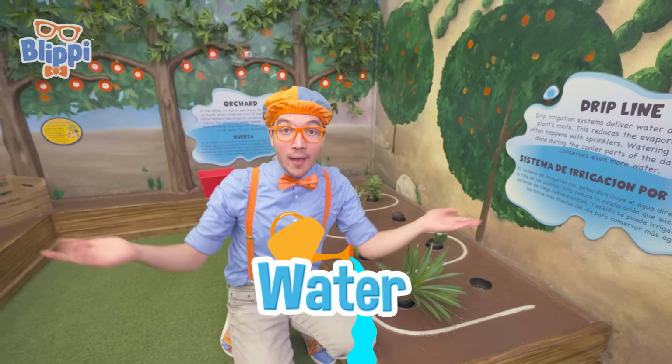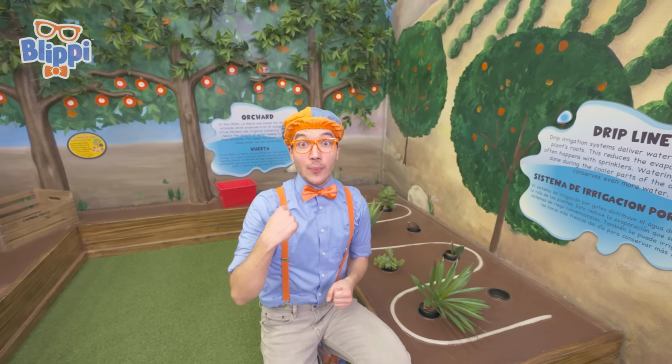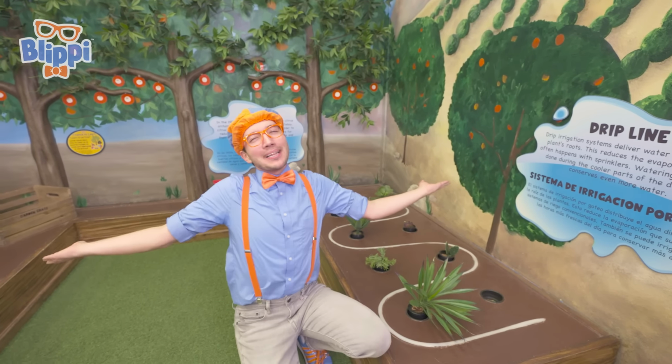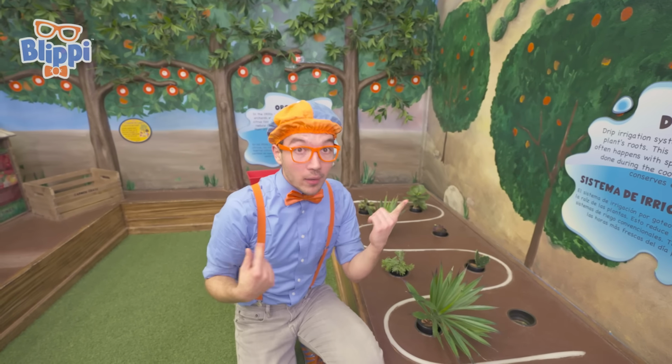Water! Yeah! Plants, they need fuel too. Cars need fuel, you and I need fuel, and plants need fuel too. But plants, they need soil and water.